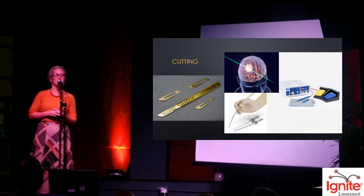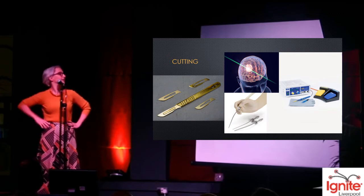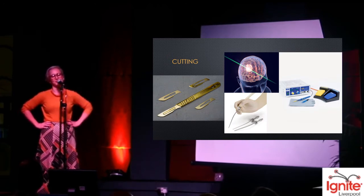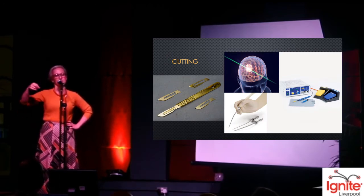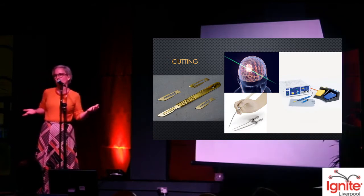Cutting, also, you don't really want to cut brain. We don't cut brain. We only use the scalpels for the scalp. And then we use electrocautery to heat the tissue and destroy it. And then we suck it up with a sucker. Again, it's not that complicated.